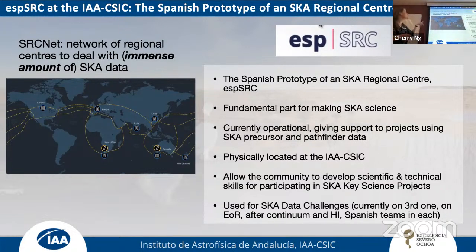So SRCnet is a network of SKA regional centers that is being designed to deal with the immense amounts of data. And there is one in Spain. It's the Spanish prototype of a SKA regional center. And it's currently operational. You can apply for having your project there. And it's mainly used for precursor and pathfinder data right now. And there is continuous development, for instance, the Slurm cluster has just been initiated there, so that the MeerKAT pipeline that was developed in South Africa, the IDIA pipeline, can be run, and I'm just longing to throw some MeerKAT data in that pipeline as soon as I come back from this.